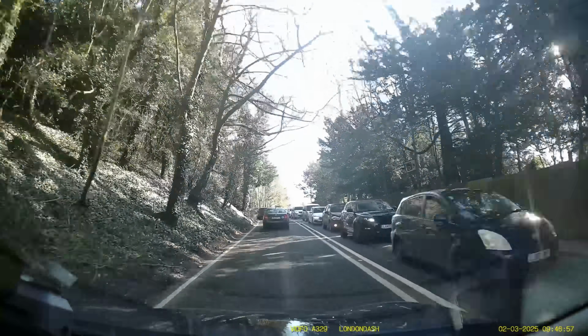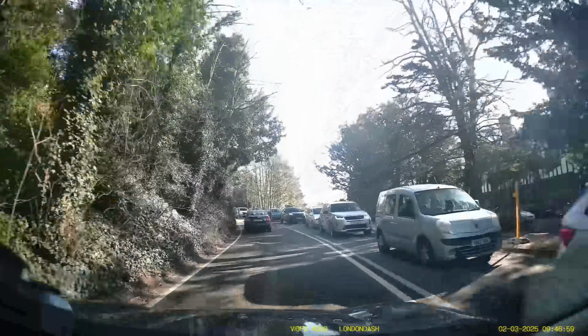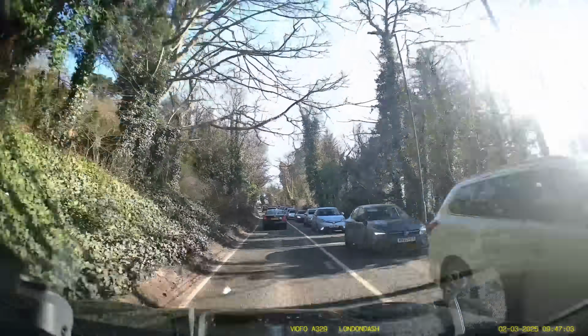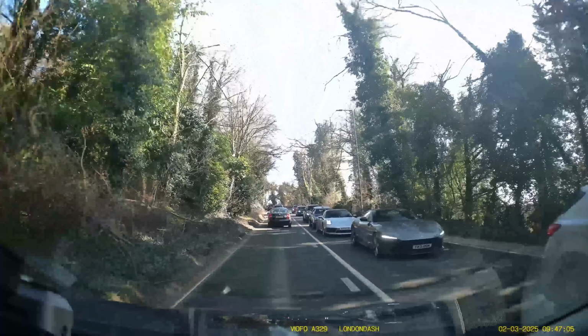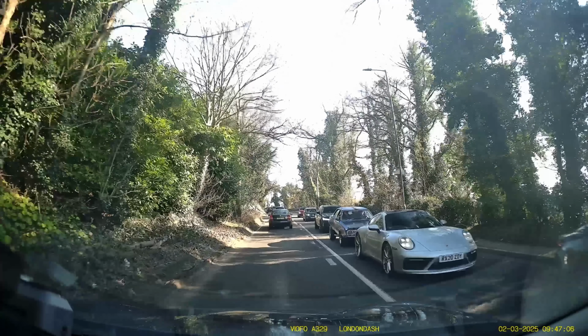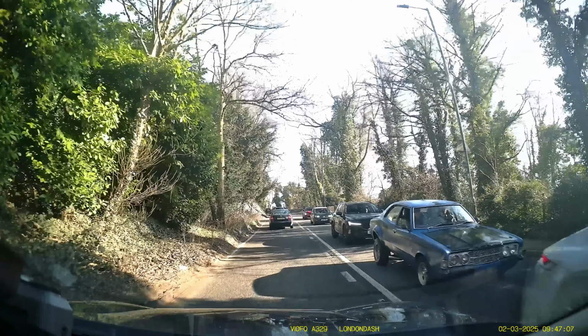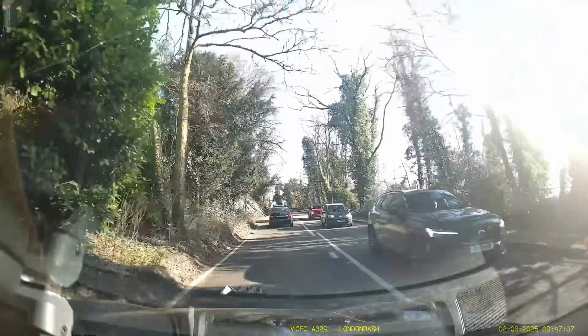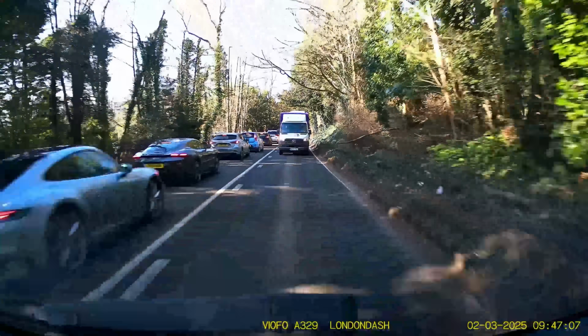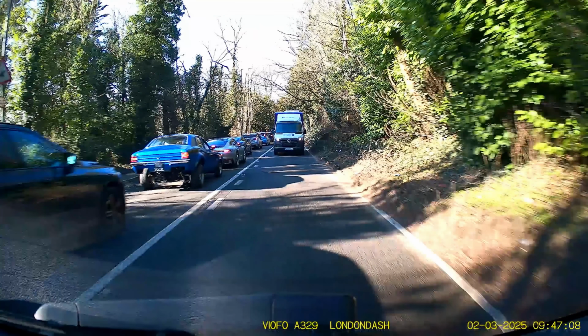Now it's petrol head moment for you. 3 cars all in a row. 2 very nice sports cars and 1 trying to be one. Oh wow. Oh wow. Oh wow. That must be a really weird feeling sitting in the back of that car.